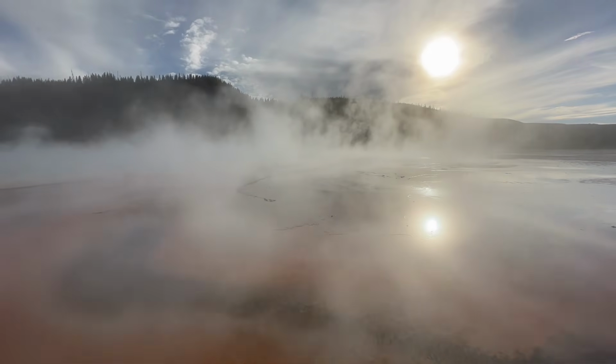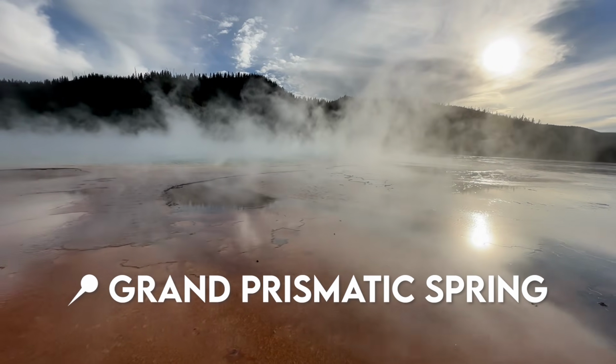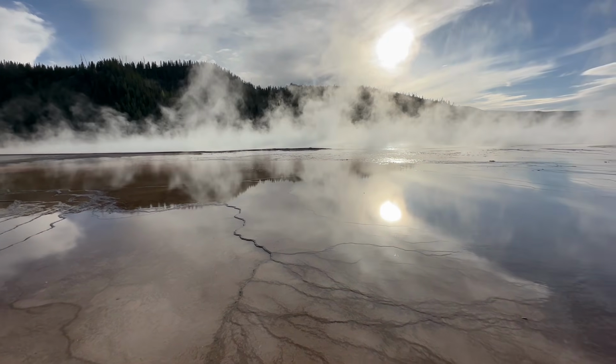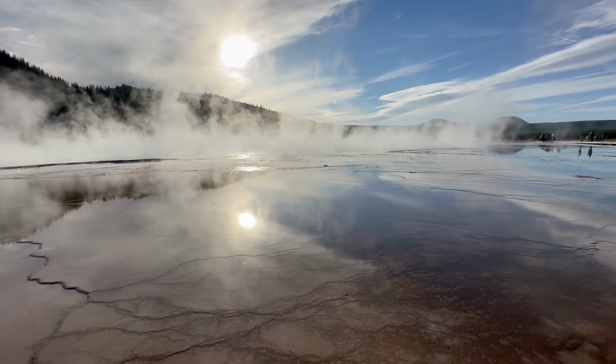Next stop was the Grand Prismatic Spring, part of the Midway Geyser Basin. This is only about a 15-minute drive from Old Faithful. The Grand Prismatic Spring is the largest hot spring in the US and the third largest in the world. There's a wonderful boardwalk that travels along the spring so you can see it up close.